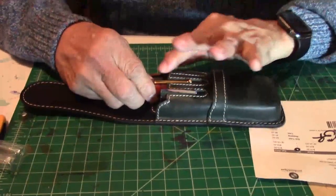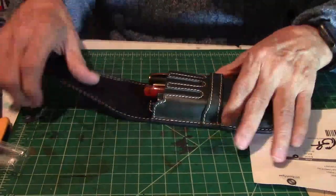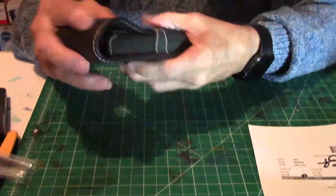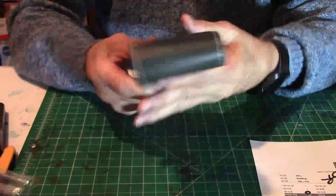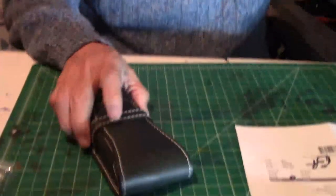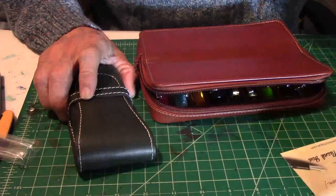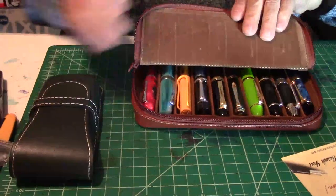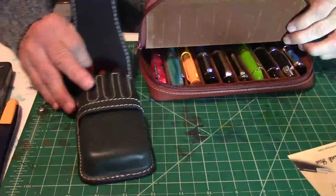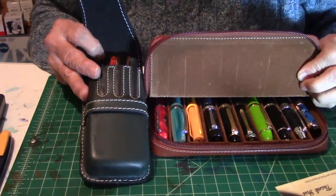For those who do not like to put their clips over a pen case, that's in there securely. So, again, here is the Pen Boutique Yak Leather 10 pen case. And here is the Pen Boutique Yak Leather Triple pen holder, green and black.